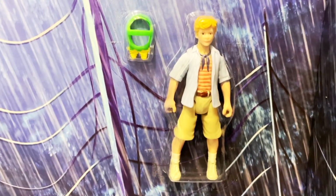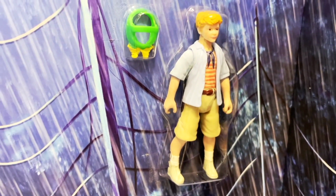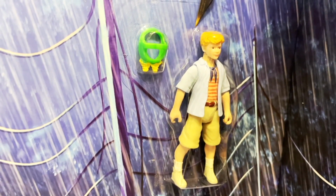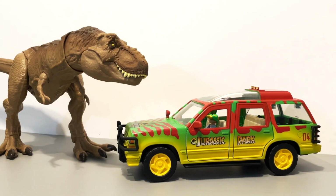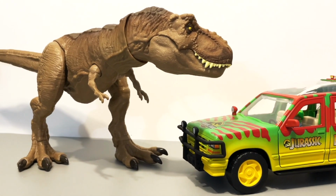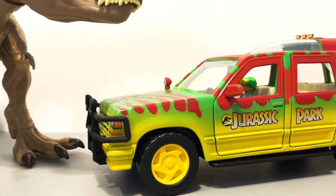And this is what I was talking about. Tim and the goggles are firmly encased into that piece of vac formed plastic, and the only way you can get it out is just by cutting it, and unfortunately that does ruin the box, which is a downside for collectors. Personally, I'm not fussed about that because I always chuck the boxes out anyway. But now we've got everything out, let's have a look at everything individually in detail.